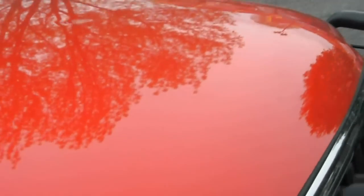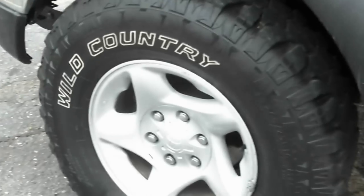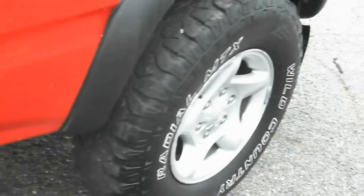Let's get close up to the paint. There's no hail on the vehicle. The body is very straight on this clean titled Tacoma. Wild Country tires. They're matching all the way around.